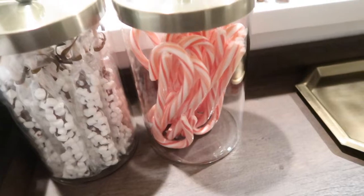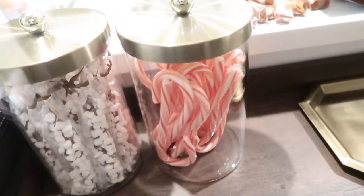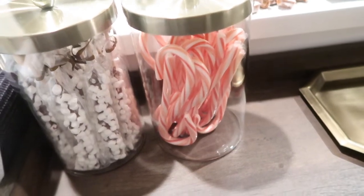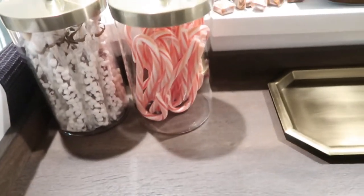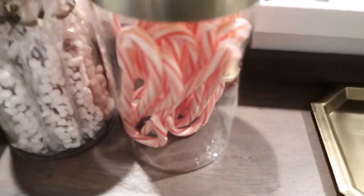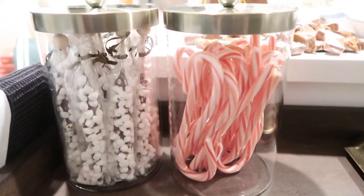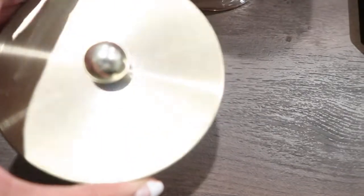I'm probably gonna include this in the kitchen holiday decor video because I have the bar cart here in the kitchen at the very end of the island and it only makes sense. So stay tuned for that video coming out this week. But look at how adorable these are. And the lid is not silver, it's not a yellow gold, it's actually a brass. It looks more like a vintage type of brass. So it's not even that yellowy brass finish, or gold brass, so to speak.